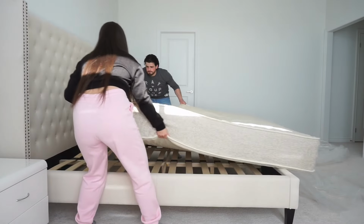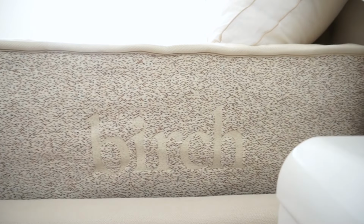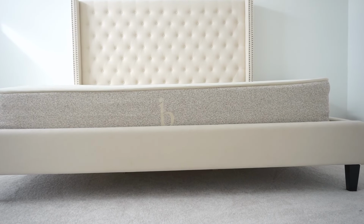This mattress is so comfortable. I have never gotten better sleeps, like I said, in my entire life. I am so happy I went with this mattress in particular.